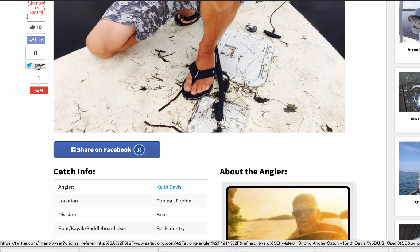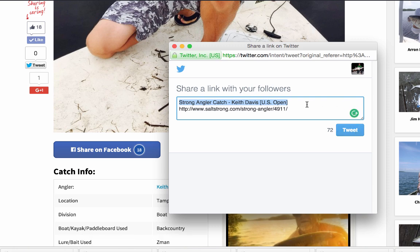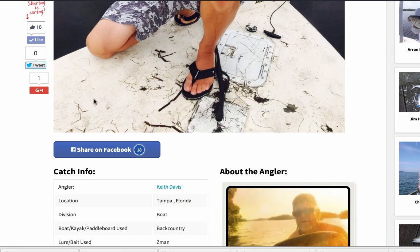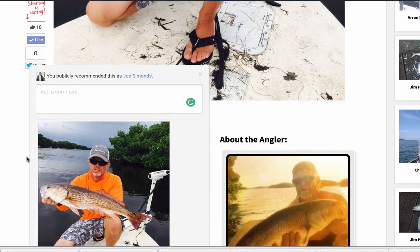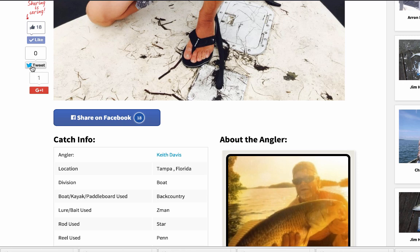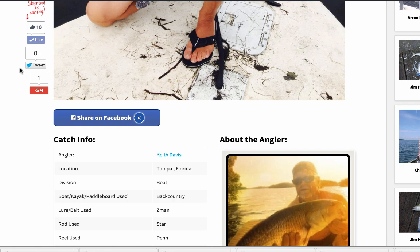Next would be to go tweet this. If you use Twitter at all, I'm personally not the biggest fan of Twitter, but I still have an account. I would go tweet this thing. And you could use whatever. It's obviously going to have this as a default, but you can go add in whatever the heck you want to and then tweet that. I'd also go Google Plus it. So you can go in here in Google Plus, and you can see it automatically pulls the picture in, and that's just one more vote. So you should automatically have 3 votes. 1, you liking yourself, 2, tweeting it, and 3, Google Plus. I mean, every single picture you have should always have at least 3 votes just from yourself, let alone any friends or any other anglers that are on the page that like it.